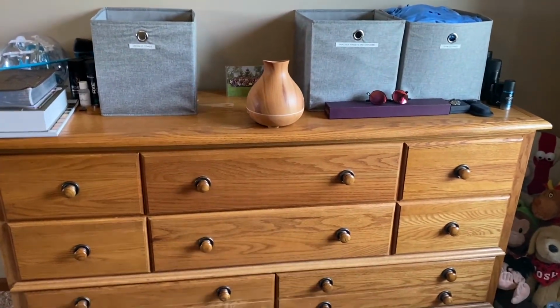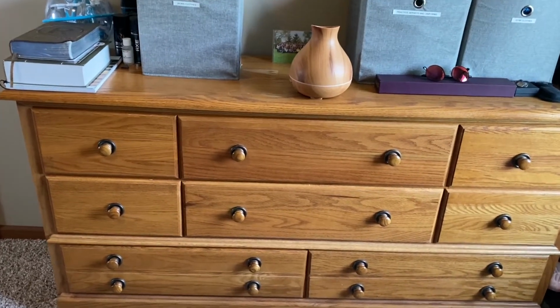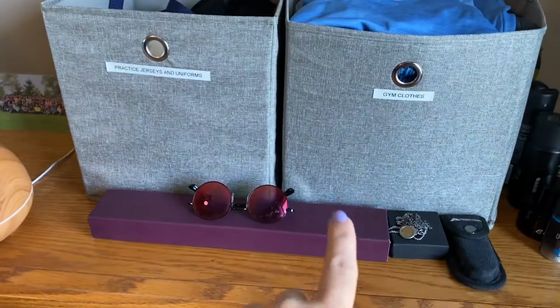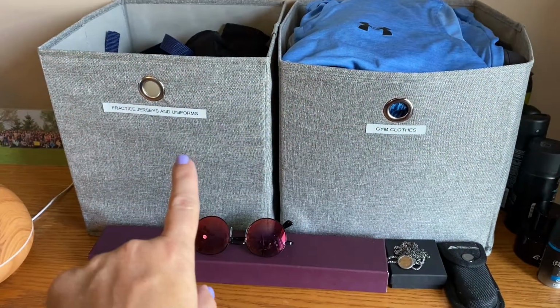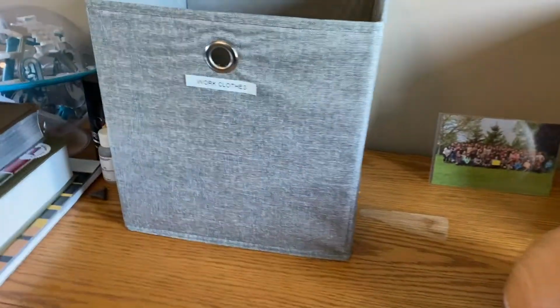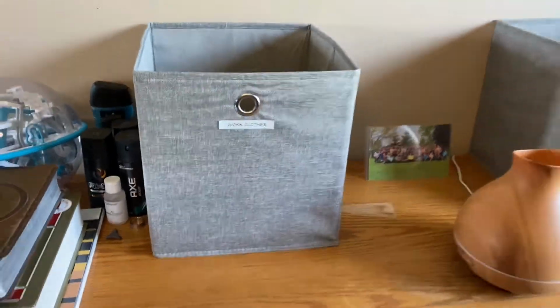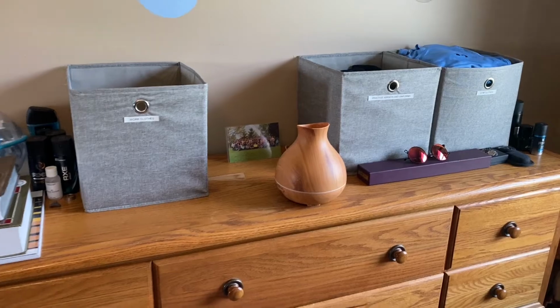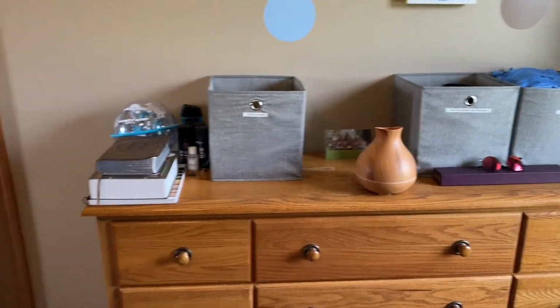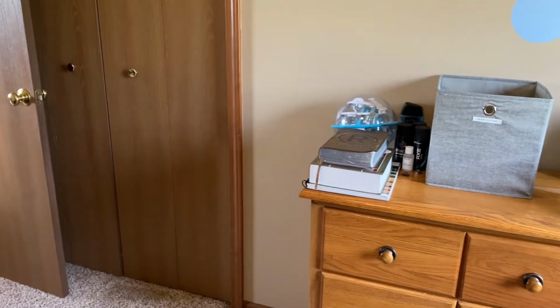Part of what I did too, besides going through and just getting rid of stuff that they're not gonna wear and switching out seasons and stuff, is I have these bins and I put things that they need to have easily accessible up top so that they can just grab that stuff out of there. They know right where it's at. They don't have to dig for anything. That will make things better for me and them because it's much less frustrating if I don't have to see where they've rifled through to find things.